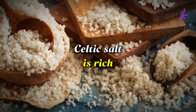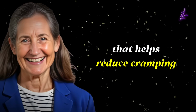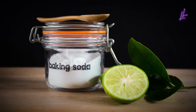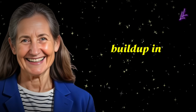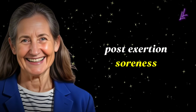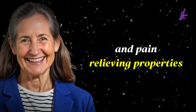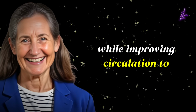Celtic salt is rich in magnesium, a natural muscle relaxant that helps reduce cramping and muscle tightness while restoring electrolyte balance. Baking soda's alkalizing properties help reduce lactic acid buildup in muscles, a primary cause of post-exertion soreness. Castor oil is known for its anti-inflammatory and pain-relieving properties, soothing sore joints and muscles, while improving circulation to the affected areas.